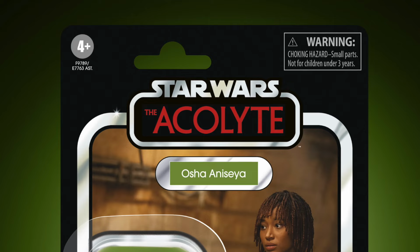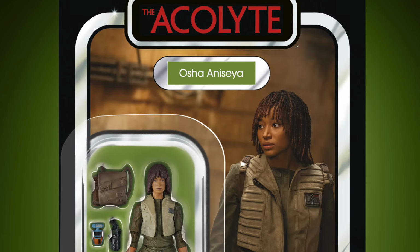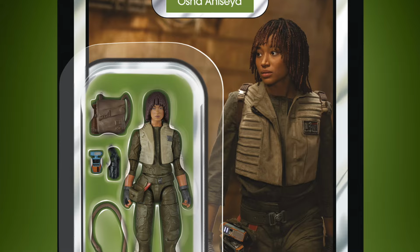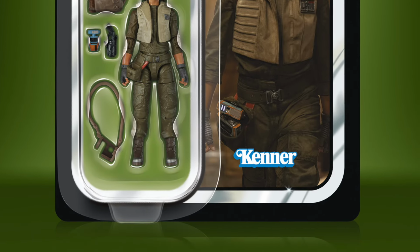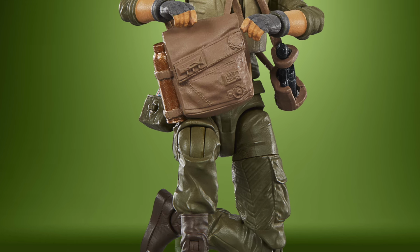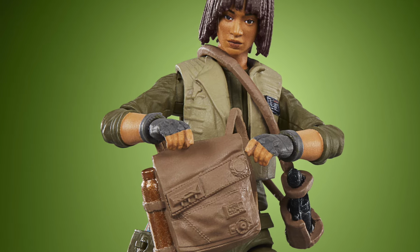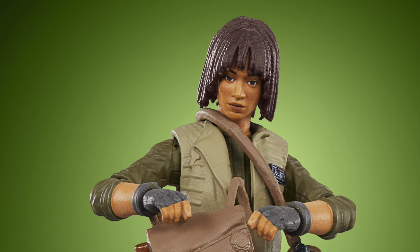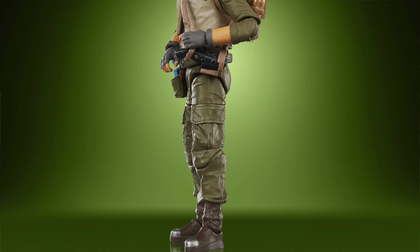But the figure itself, regardless of what you think of the show, is a really good looking figure. And I like the card back as well. Look at this card back image here. You've got that green name pill with the green behind the figure. But the figure itself is great. It's got lots of details. You've got quite a few accessories in there as well. And I'm just liking the outfit of the character. It kind of reminds me of Endor Rebel Commando with those cargo style trousers that she's got on there.